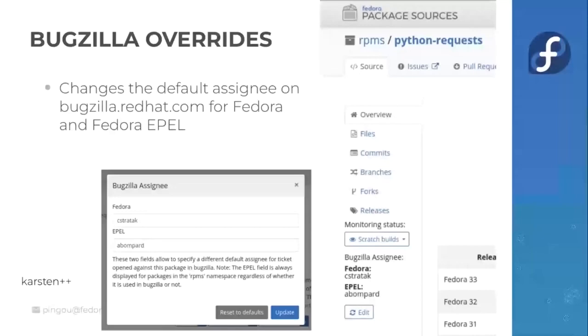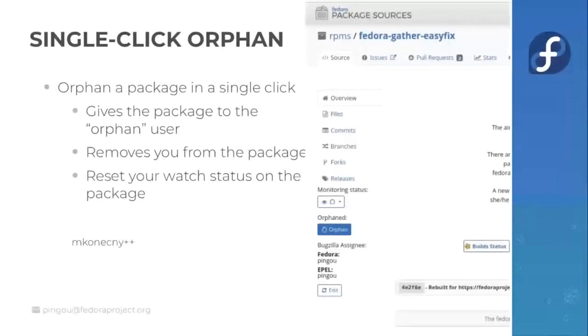Something else that we've added, and that just landed this morning, because we love deploying things just before a conference. I guess a virtual conference makes that a little bit less risky, though. Single click orphan. So when you orphan a project, when you give the project to someone, in this case, if on dist-git you were to give the project to the orphan user, you would still have access to the project. It normally doesn't remove you from the project, you just change the main admin. And it doesn't change your watch status. So if you're watching the project, then after you give it away and potentially remove yourself, you will still be set as watching the project, which makes you CC'd on Bugzilla tickets and so on.